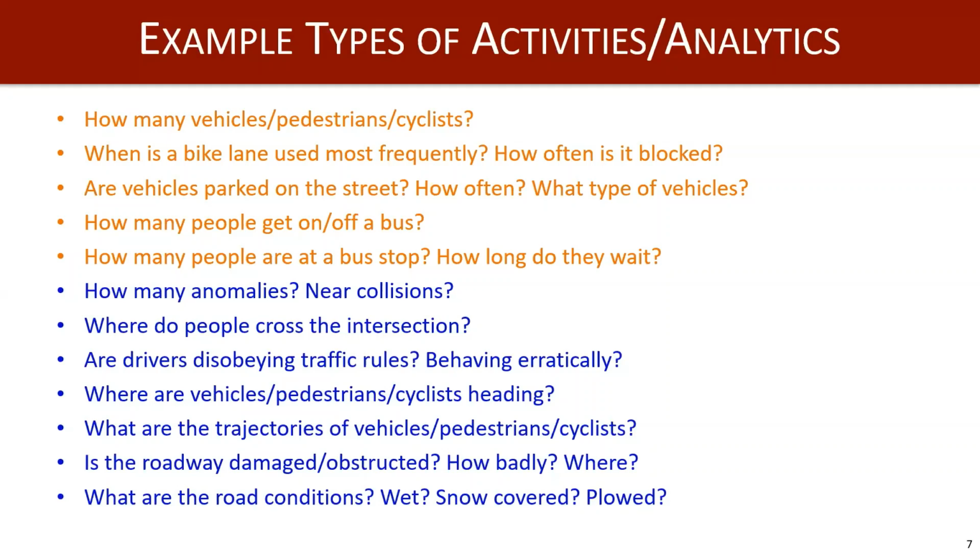We're also interested in learning more about how the buses operate, specifically how many people get on and off the bus. If we can accurately detect people at the bus stop and track them, we could determine how many people are waiting and how long it takes for them to enter a bus. This is information we think could be useful to Port Authority.